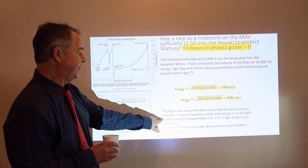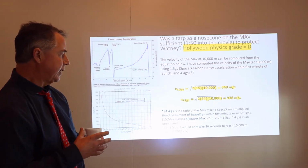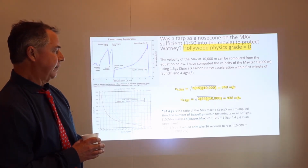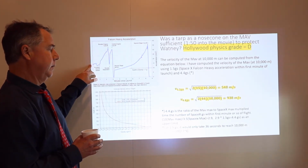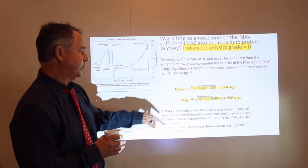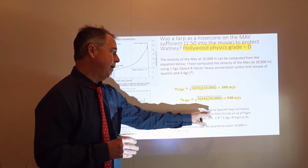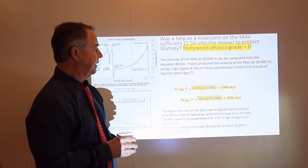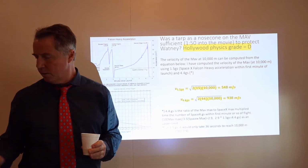then the max of 10 divided by the max of SpaceX up here at 3.5 would be 2.9. So in general, the MAV would be accelerating at 2.9 times the SpaceX Falcon Heavy rocket. When you multiply 2.9 times 1.5 Gs, you get 4.4 Gs. So again, this is the upper limit. Maybe this is a more appropriate number for speed at 10,000 meters, and 548 would be a lower limit.